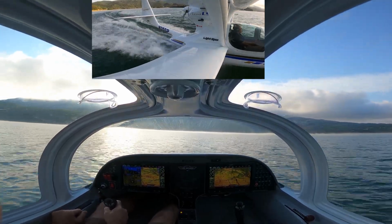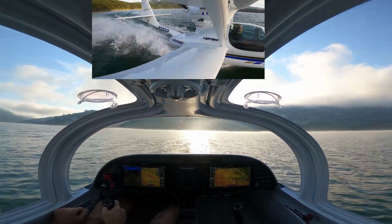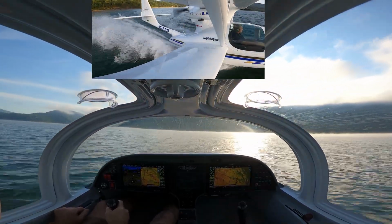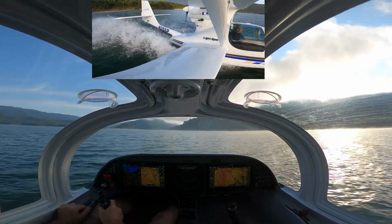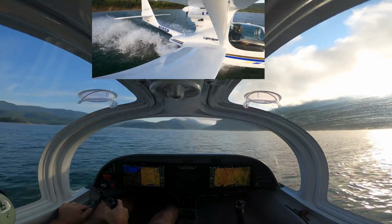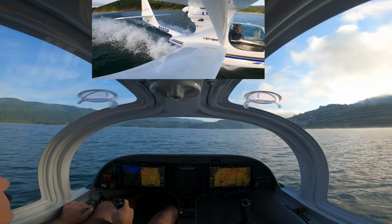If the camera can pick it up, you can see a bunch of those little swirling areas of steam rising up there. Get a good idea of exactly where the wind's coming from because they're moving across the water there.